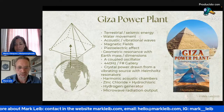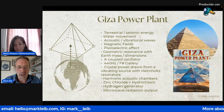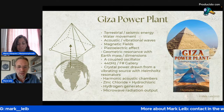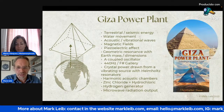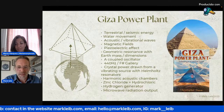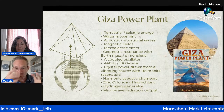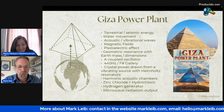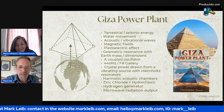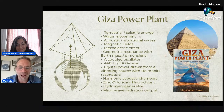And it's been tested to oscillate at 440 hertz, or the F sharp, within the central gallery. Then what happens is this vibrating energy is drawn up into its center, into what's known as the King's Chamber, through what are now known as Helmholtz resonators, and then the transformation of this energy into acoustic energy, and then a really phenomenally advanced process of drawing in chemicals, zinc chloride and hydrochloric acid, to literally generate hydrogen, and then a process to output this energy as microwave radiation for them to power devices.